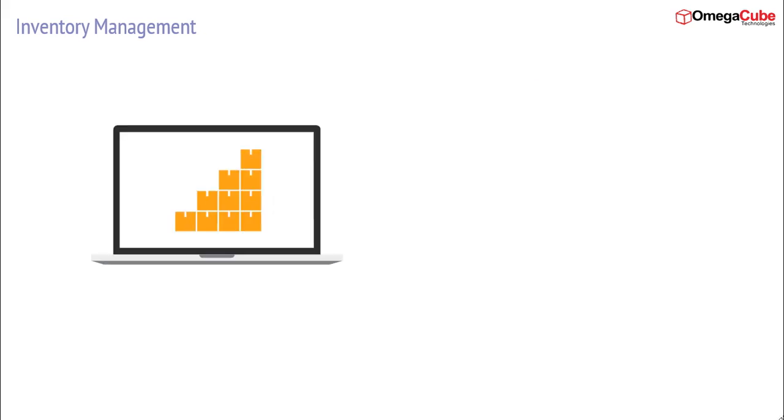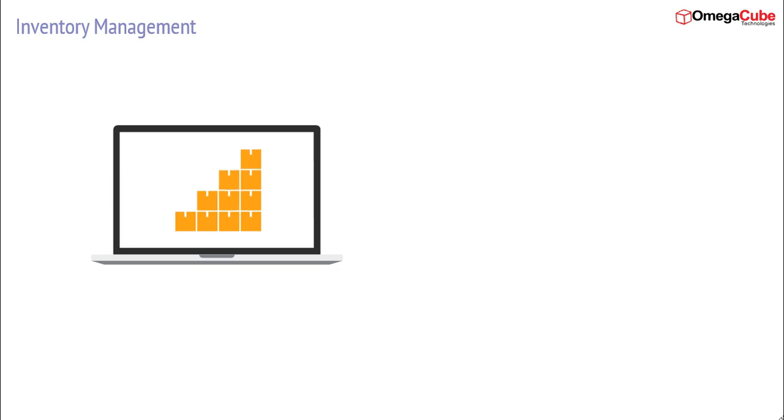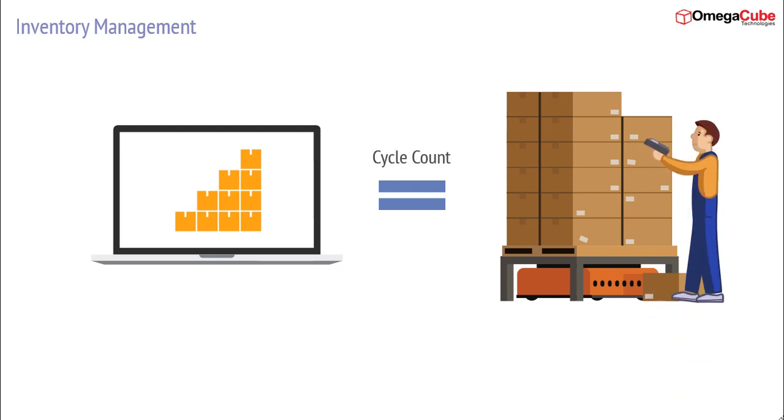OmegaCube ERP lets you maintain the right inventory level at all times. Every time the levels deplete below a certain threshold based on current order requirement, the ERP sends automated alerts to the personnel who can then initiate a purchase order with the nearest supplier. You can also configure the ERP to automatically place a purchase order with approved suppliers. OmegaCube lets you easily reconcile physical inventory counts with system inventory records. This is done using cycle count, or full inventory methods with the help of barcodes, and other tracking technology.